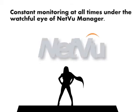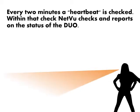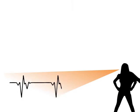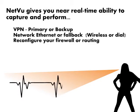You can rest assured that as soon as you connect your DUO, it's under constant monitoring at all times under the watchful eye of NetVu Manager. Under constant supervision, every 2 minutes, a heartbeat is checked. Within that check, NetVu checks and reports on the status of the DUO. NetVu gives you near real-time ability to capture and perform VPN primary or backup, network Ethernet or fallback, wireless or dial, reconfigure your firewall or routing.